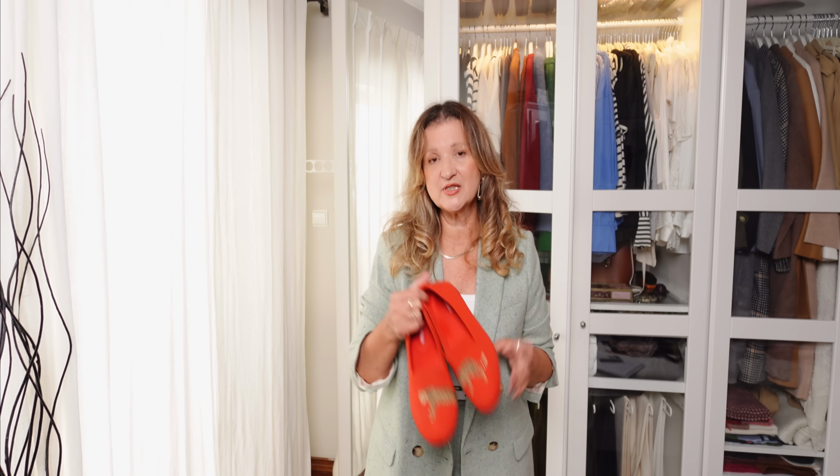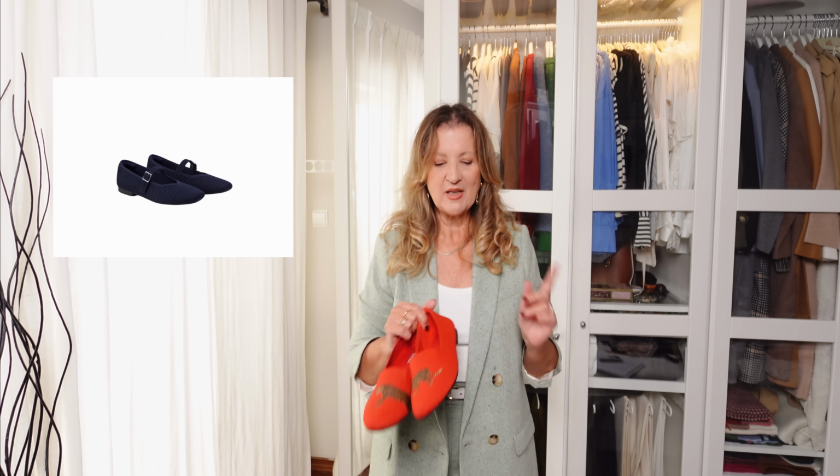So let's begin. On a daily basis, footwear is really important, either to go outside or to stay at home. I usually have one or two pairs of shoes to wear at home. And Vivaia is a brand that I reach for this. I already have leopard print loafers, navy ballerinas, and now I'm incorporating some more designs.